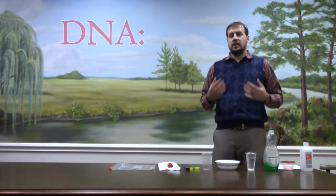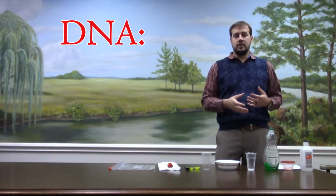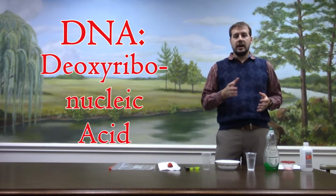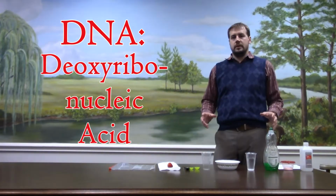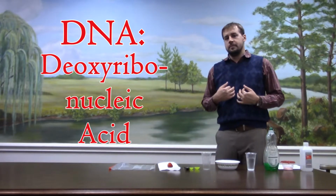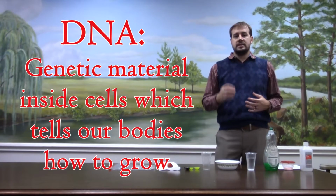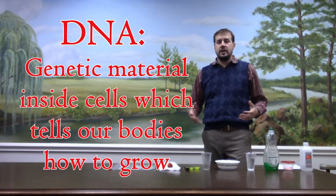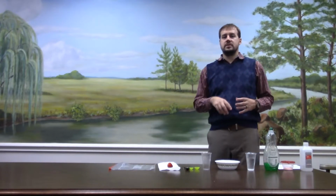That is our DNA. Now, DNA is an acronym for deoxyribonucleic acid. Now, there's a lot of meaning in that name, but what's important for us to know, our DNA is the genetic material within your cells that tells your body how to grow and how to function. As we said, it's located inside the nucleus of almost every cell inside our bodies. But what actually is it?